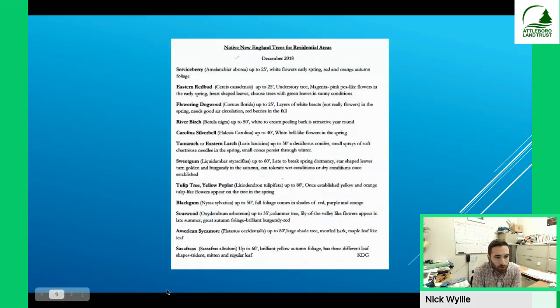So the list before you is a list of native trees that was put together by our Conservation Commission. All these trees are specifically handpicked to be suitable for residential areas, not only for their wildlife benefits, but we also made sure to take size into account, because I know a lot of people get worried about sometimes some of those 40 or 50-foot trees they may have adjacent to their properties.